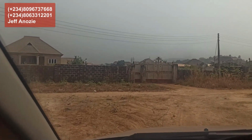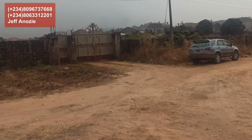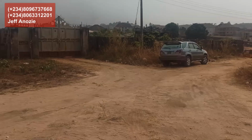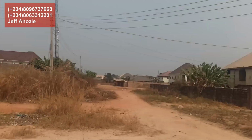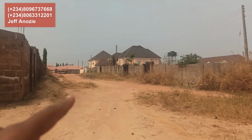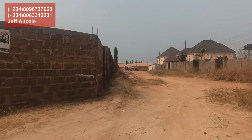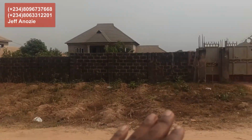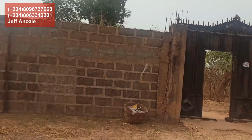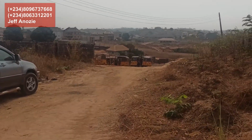I'm going to park somewhere around here, come down from the car and move around and show you what it's like. You can see what the environment looks like, and right there where those keke or tricycles are parked, that's the road we came in from. Okay, and then we came in from there, and this is the environment where our new estate is coming up. It is an estate you definitely do not want to miss.